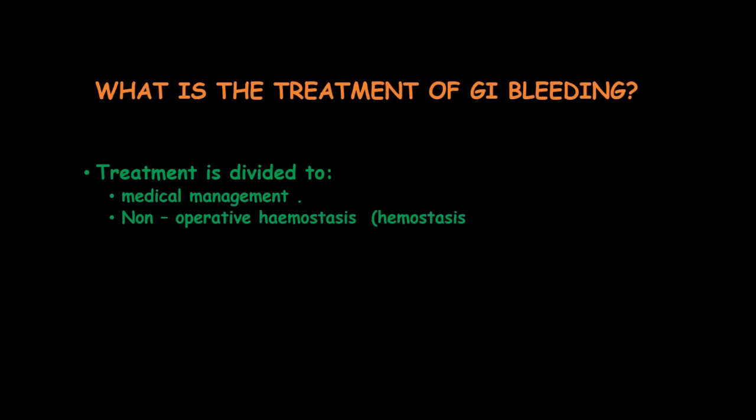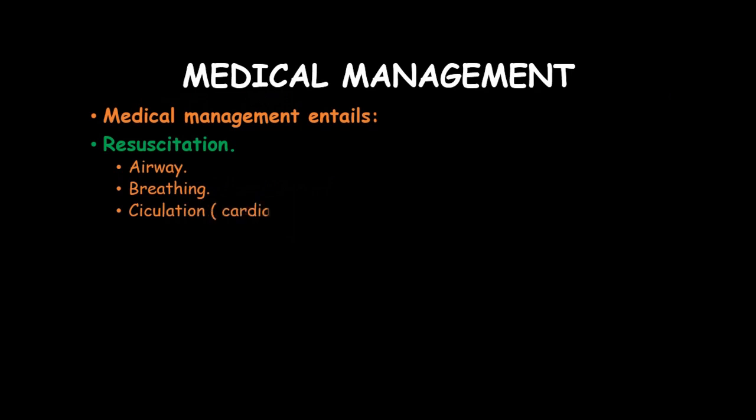What is the treatment of gastrointestinal bleeding? Treatment can be divided into three: medical management, non-operative hemostasis, also known as hemostatic interventions, and surgical interventions. The medical management entails resuscitation, whereby you have to check the patient's airway, breathing, and circulation, and in case of cardiac arrest and management of shock.